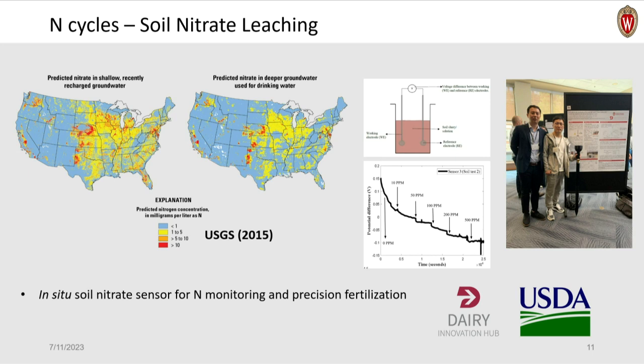Lastly is something really interesting about nutrient cycles. As you can see on the left, you have a map of USGS nitrate data in the groundwater. In Wisconsin, we have a heavy dairy industry, so we do feel there's a priority to reduce nitrate contamination in these regions. But we know that most of the time when you want to do nitrate contamination monitoring, you need to use disruptive sampling, which will not give you a lot of high dimensional, high frequency data. So that's why we're also trying to build some of these low-cost sensors.